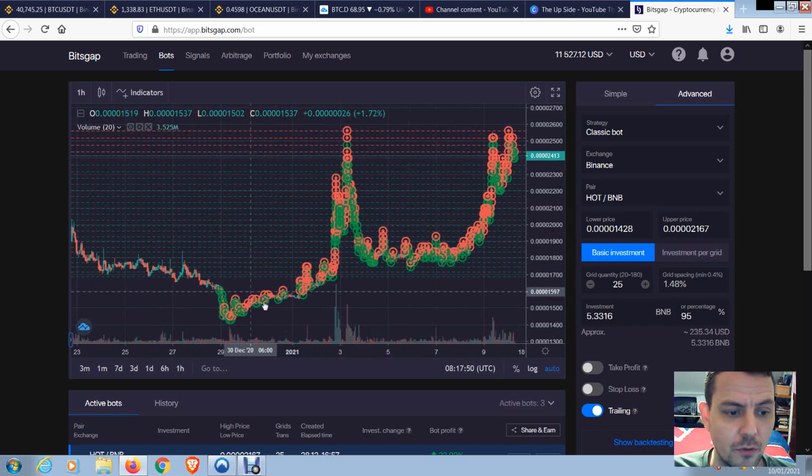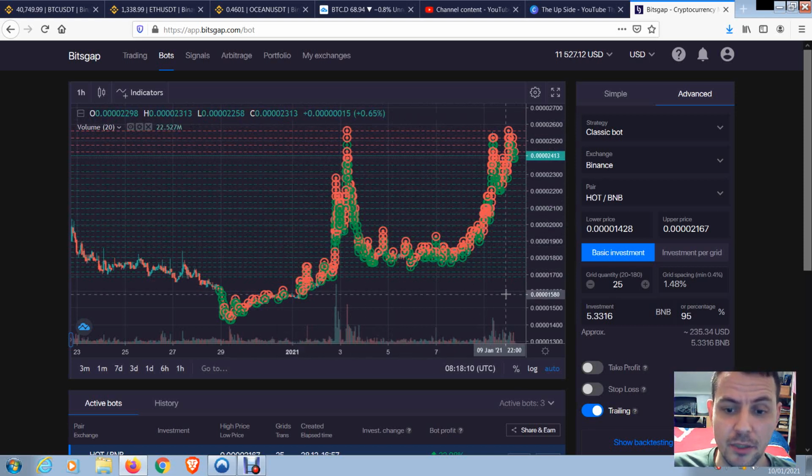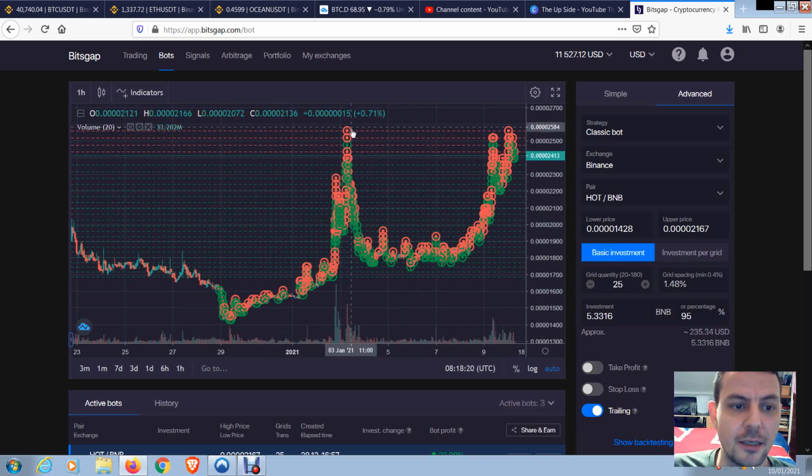So my grids were reasonably appropriately set. They start down here and go all the way up to the top. I had the trailing up section on, which meant that even when I broke out of the top area, my grids, which were finished probably around this zone here, popped all the way out and the grids were created at the top. Now the grids area has expanded, but still kept the 25 grid area, which is what I wanted. I don't want an enormous amount of grids, because I want each one of these grids to be loaded with a sufficient amount of BNB to be sold.